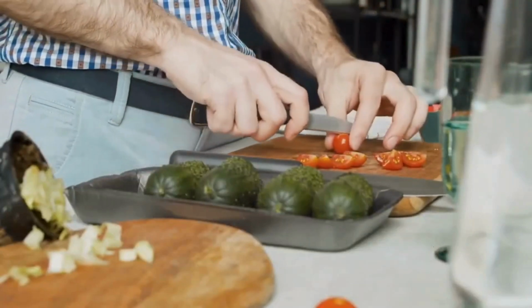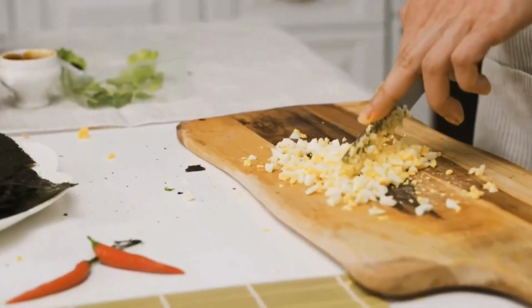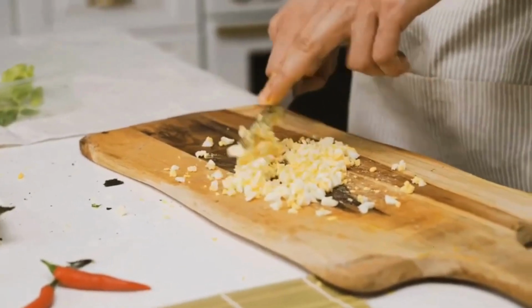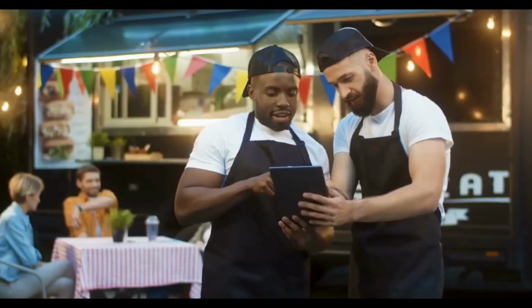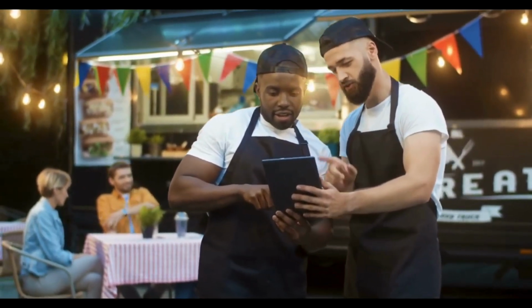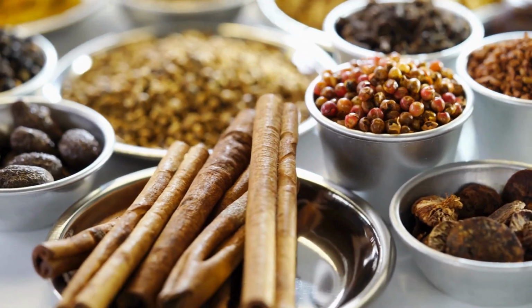But before we dive into the specifics, it's important to define what a spice actually is. In general, spices are dried parts of various plants that have aromatic and pungent properties. They may include seeds, roots, berries, barks, or even flower buds. Now, to ascertain the exact target market for these spices, we need to break down the various consumer segments. And that's what we're going to cover.